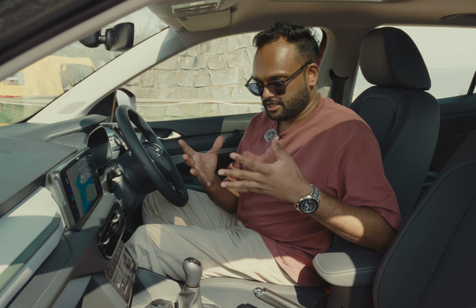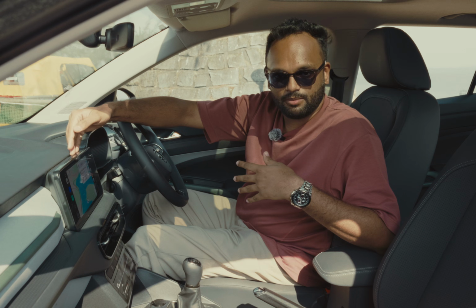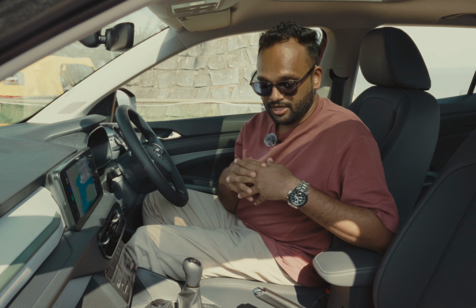In terms of the features, there's things like wireless Android Auto and Apple CarPlay. There's a 10-inch infotainment display. There's an 8-inch instrument cluster, exactly the same as on the Kushaq. There's wireless charging. There's a sunroof, and most importantly, something that's a bit of a cool addition here is that there's powered and ventilated front seats, which isn't really common in the segment at all.